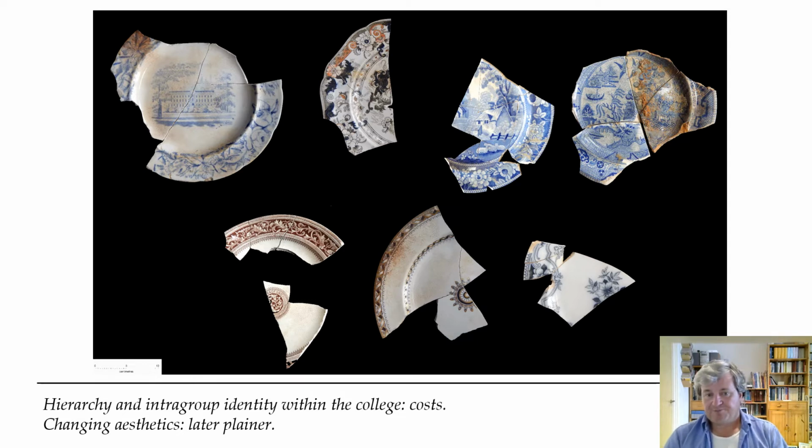You can also, I hope, see that the services are arranged in chronological order of their introduction. You can see that from the top row to the bottom row, there is some kind of probable changing aesthetic going on. Later services are much plainer, whereas the earlier ones are quite heavily decorated. That is probably in keeping with general aesthetic trends of the time.